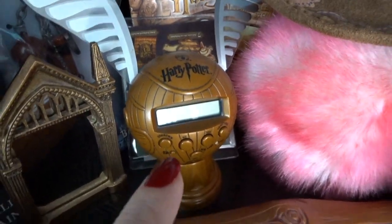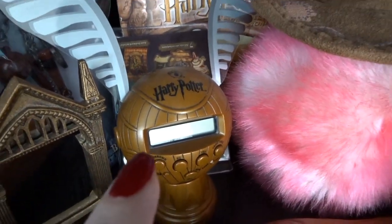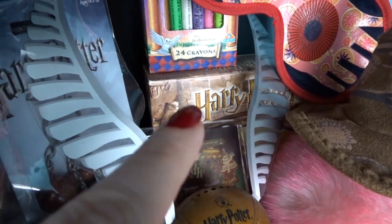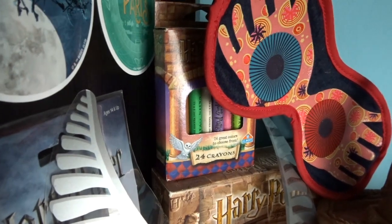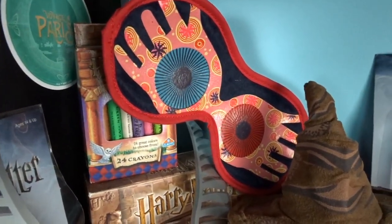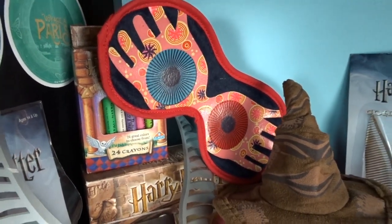Then I also have a Harry Potter 20 questions game. I have some little bookmarks and stuff in the back, and a daily calendar. That's a pack of Harry Potter crayons in the back, and then a Luna Lovegood sleep mask, which came in a new Loot Crate box.